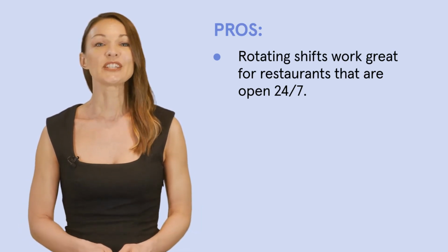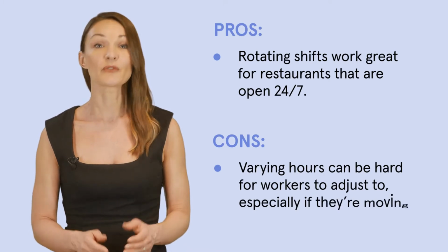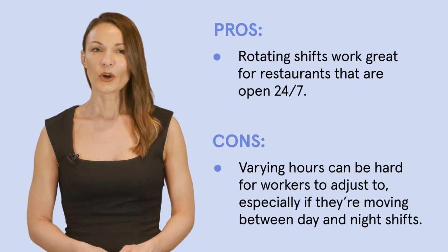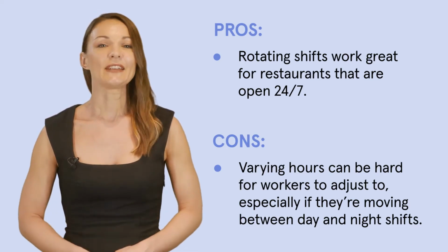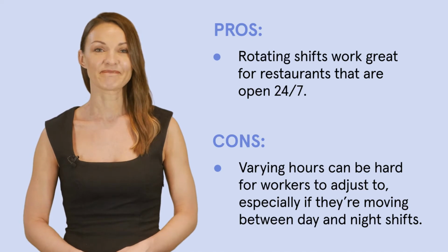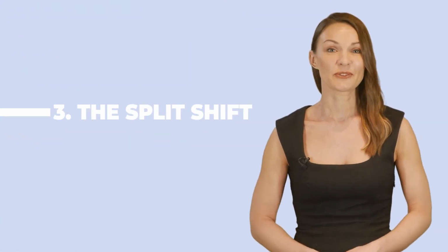The main difficulty with this type of shift is that the varying hours can be hard for workers to adjust to, especially if they're moving between day and night shifts. Workers might have sleep issues as a result. If you decide to try a rotating schedule, you may want to give your employees tips to manage their new sleep routine. Option number 3, the split shift.